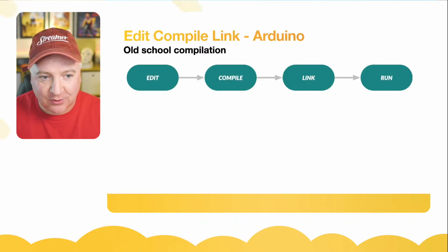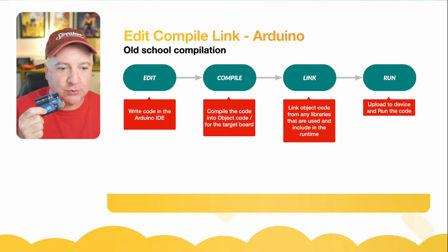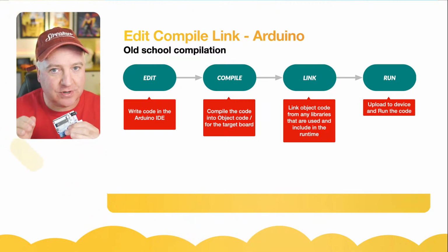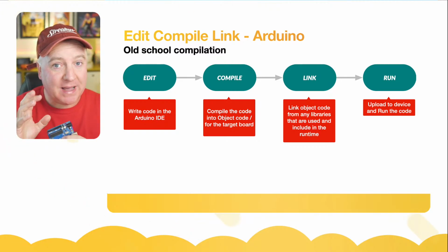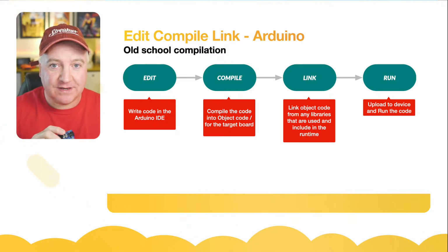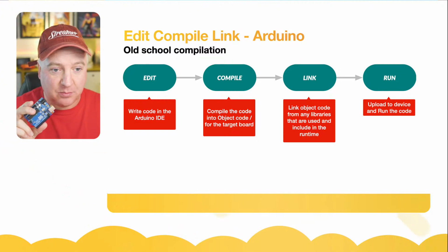So Edit-Compile-Link. On an Arduino, this is the kind of old school way of compiling code. So you edit some code in your integrated development environment, source code, you compile that code. What it will then do is create an object file for the target platform, target board.